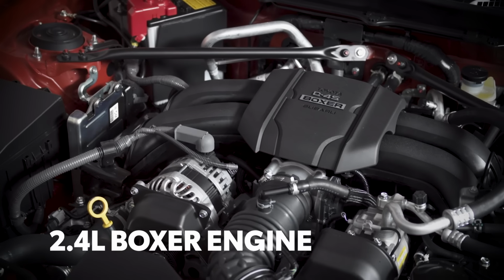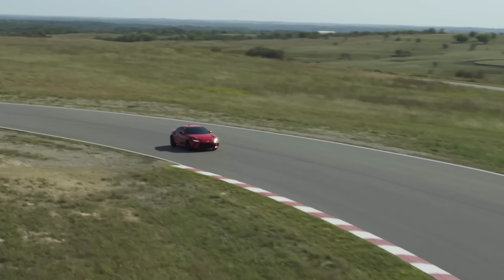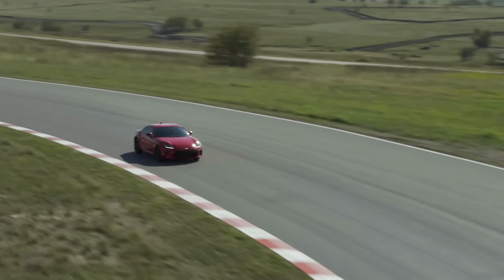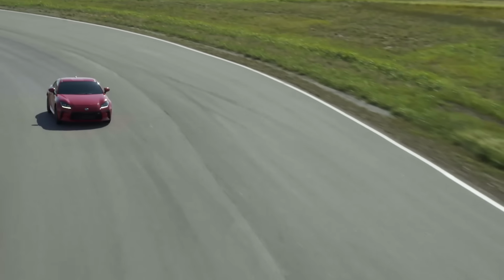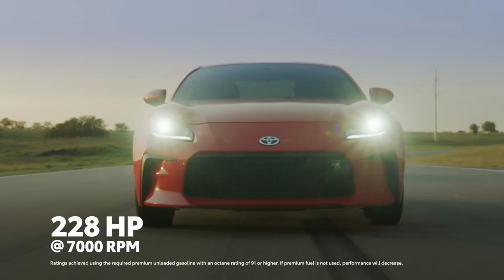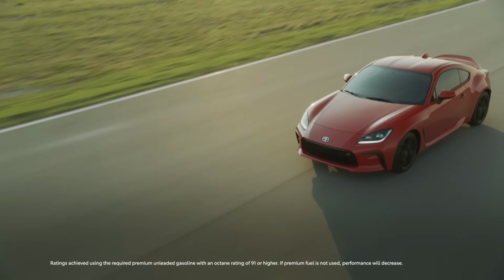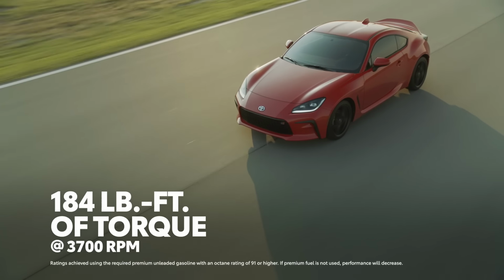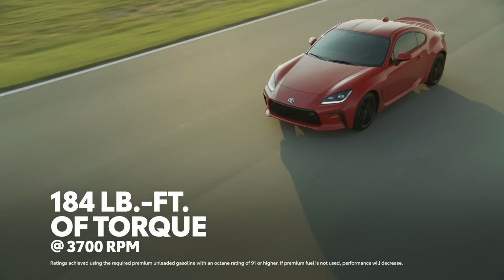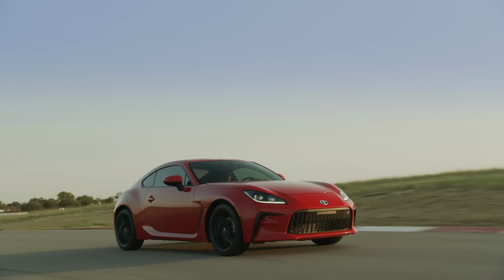This boxer engine remains naturally aspirated to make the most of its brilliant responsiveness, but it's now 2.4 liters in size, an increase of 20% over the previous generation. As a result, it now puts out 228 horsepower at 7,000 RPM, as well as 184 pound-feet of torque at just 3,700 RPM, an impressive 2,700 RPM sooner than before.